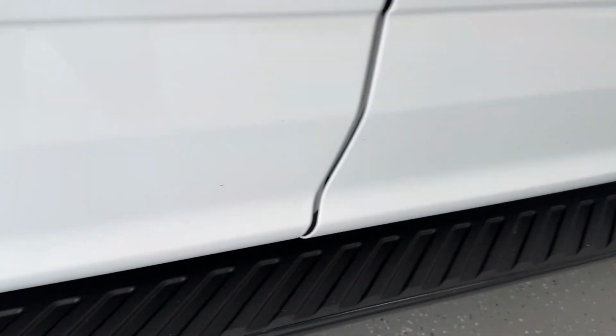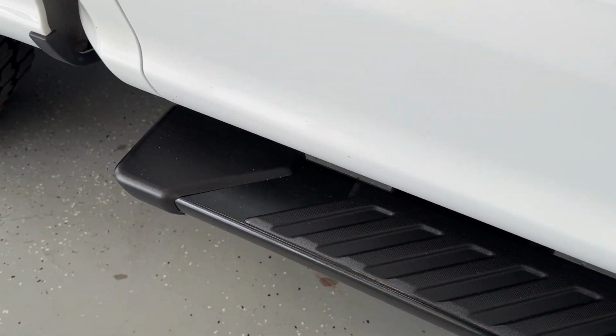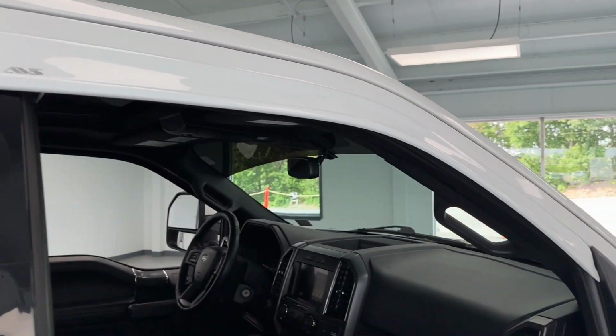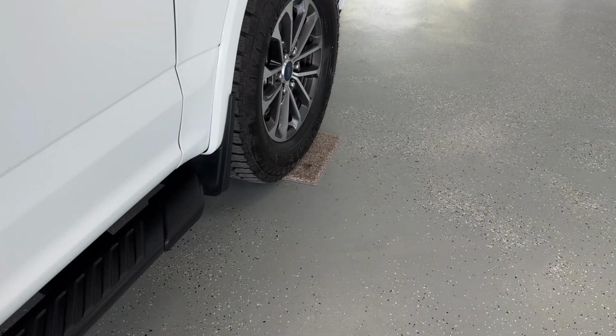All along the bottom of the cab, you do have black running boards to help you get in and out with ease, and all along the top of the window, you do have rain visors. We'll now take a look here to the inside of this pickup. Here on the inside of this vehicle, you do have a lovely jet black cloth upholstery on the seats for a smooth and comfortable ride.